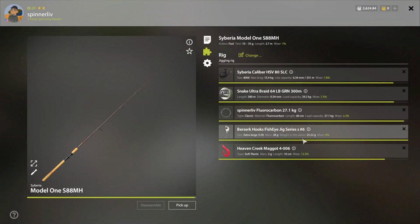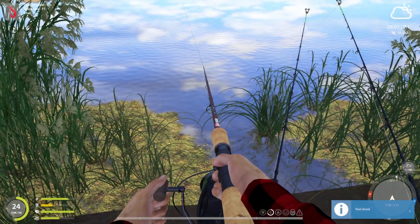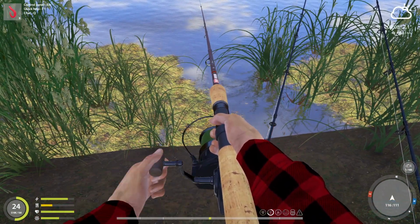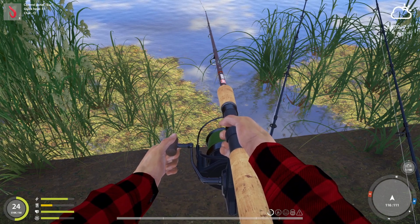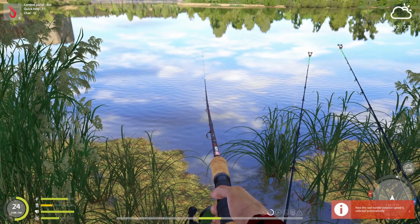We've got a big one-aught hook with the Heaven Creek Maggot 006 on, and we're using our good HSV. I've got a 50 retrieval speed, and I've been doing two rotations out to four. Got a fish on before I could even do that again.